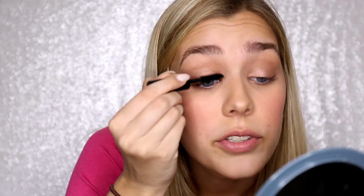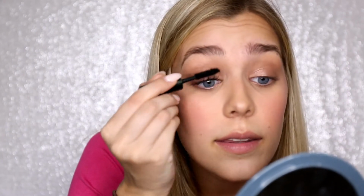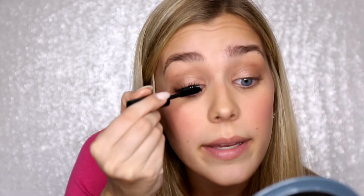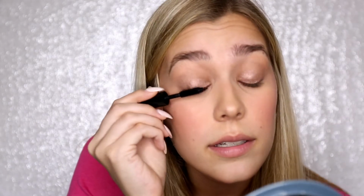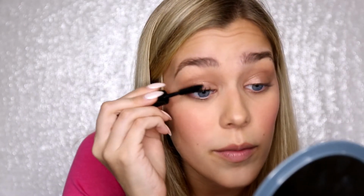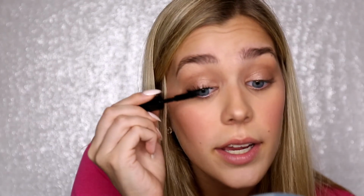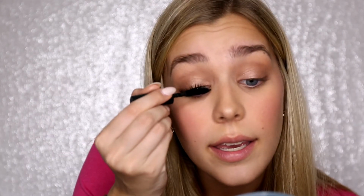So I start by applying my mascara and just really packing the product on because I like to have super thick and full dark lashes. So I blink quite a bit and I wiggle the wand just to make sure I get the ample amount of product on there. And I really like when my eyelashes get super long, so I tend to spend the most time out of anything on my eyelashes. So I'm going to finish up my mascara and I will talk to you guys in a second.